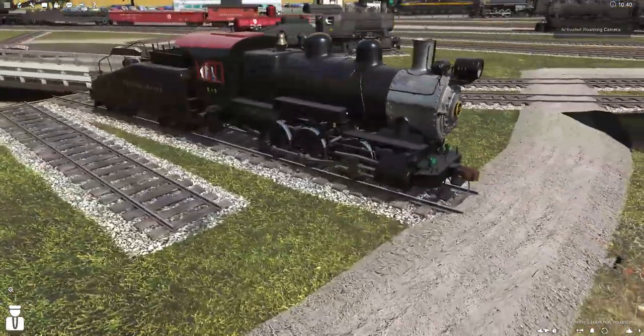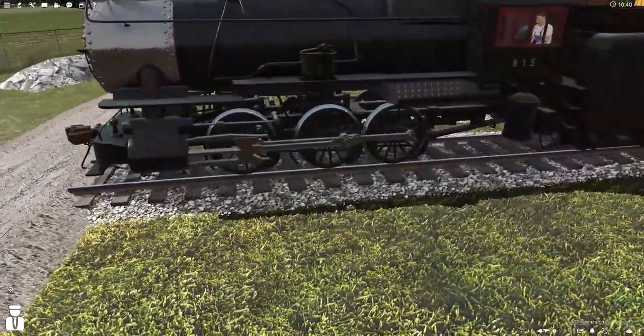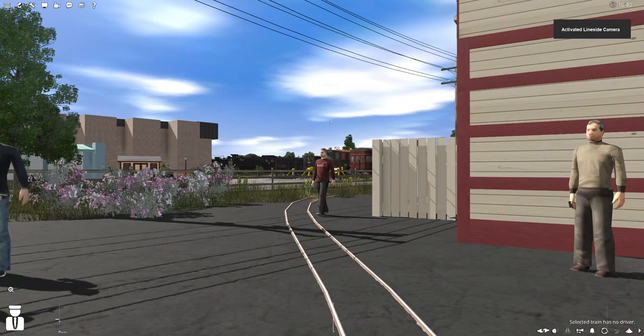This is a 060. I believe this is a C6. I believe it is. Oops, wrong button.